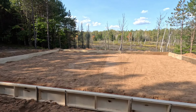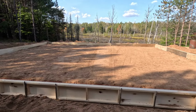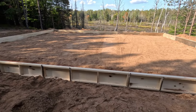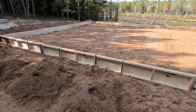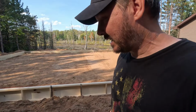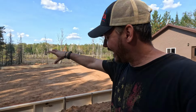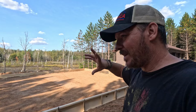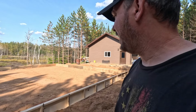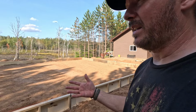They cut 8 inches down. So we got a total of roughly 18 inches of concrete on our edges, I guess. There's a word for that. That little grade beam, whatever it is. I think that's what it's called, the grade beam. And then, yeah, the pad will be in after we get the plumber and all the plumbing done.